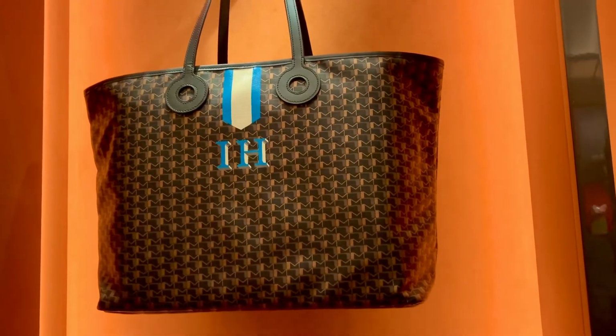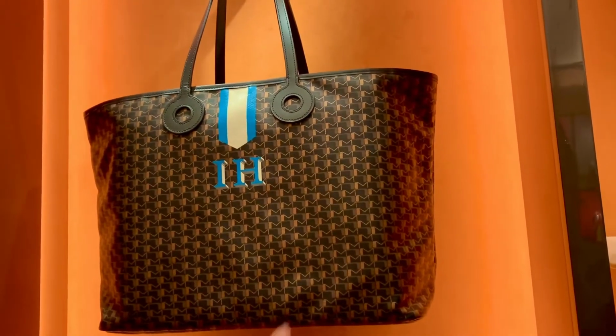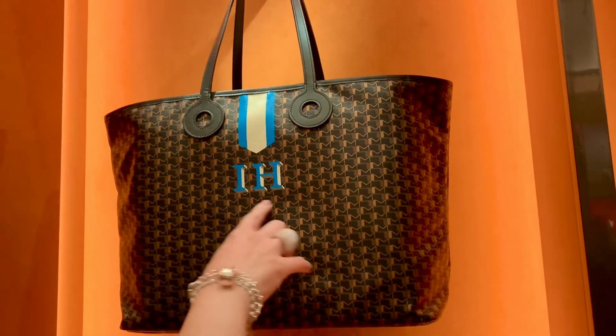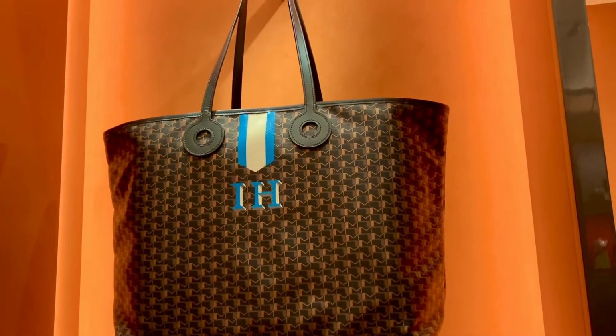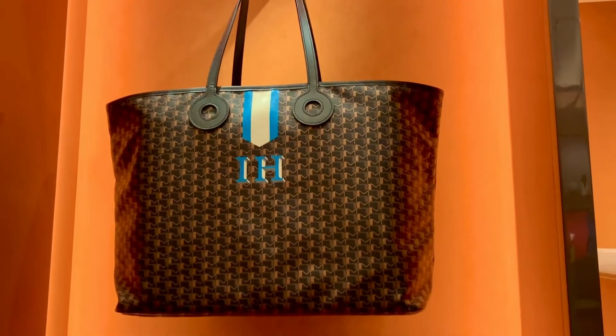So for two initials, it's 180. Yeah. How about if you add a third one? I think it's also 180. Oh, up to a max of 2 to 3. Yes. And the ribbon is $285. So it's like almost 400 to add for personalization. Wow.